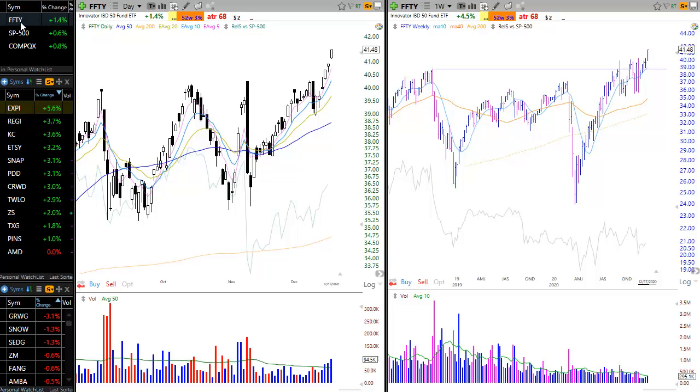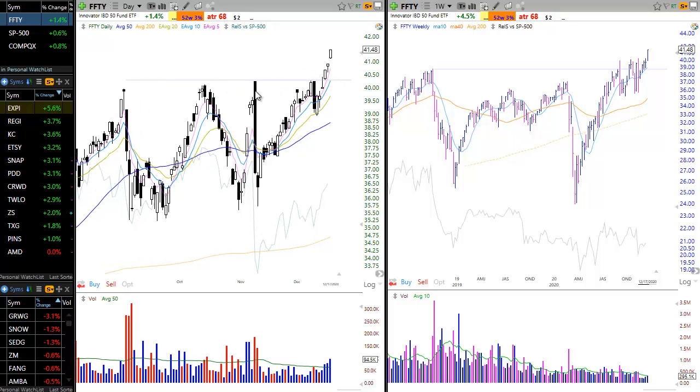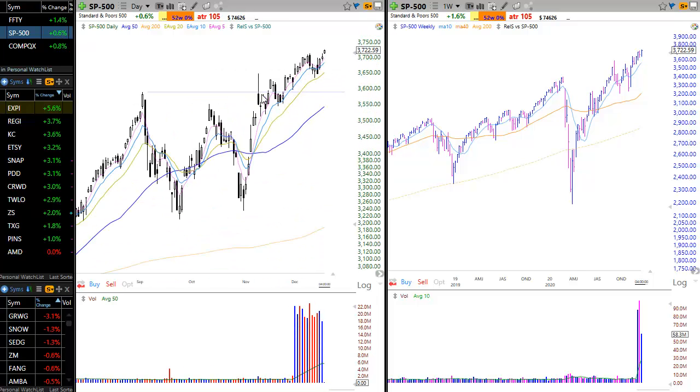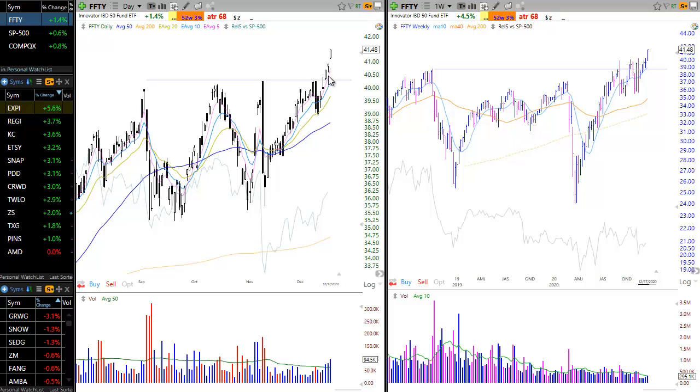First up is the IBD 50 ETF, which is a growth stock ETF, FFTY. And since the majority of stocks we trade in the report are growth stocks, this is an ETF we monitor closely. And as you can see on the daily chart on the left, it's broken out above range highs. And as we can see versus the S&P 500, which cleared range highs several weeks ago, and the NASDAQ composite, it has been lagging, but now it's finally picking up some steam.